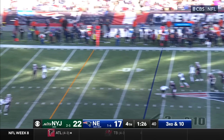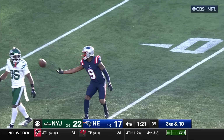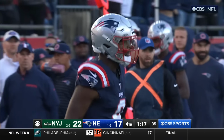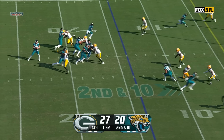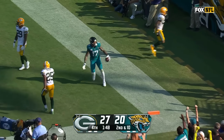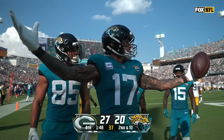Here they come. Free blitzer. Brissett somehow gets it out cleanly and completes inside the 10. Booty atoning. Lawrence looking, throws, end zone, going up to make the catch. It's Ingram for a Jaguars touchdown. Whoa!